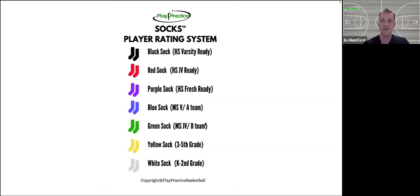So this is really just kind of like reading levels. We modeled this first after the black belt in karate, but we use socks because that's a basketball thing to do. But then it's also, I think about it like reading levels. So you could be a 7th grader playing at a 9th grade level. And therefore, we don't want you just playing with 7th graders because you're in 7th grade. We want you playing with other players that are at a 9th grade level so that you're continuing to grow and challenge yourself.